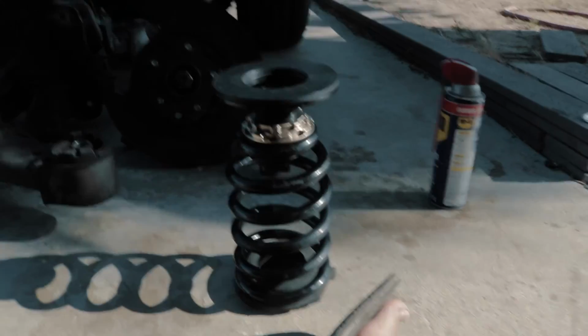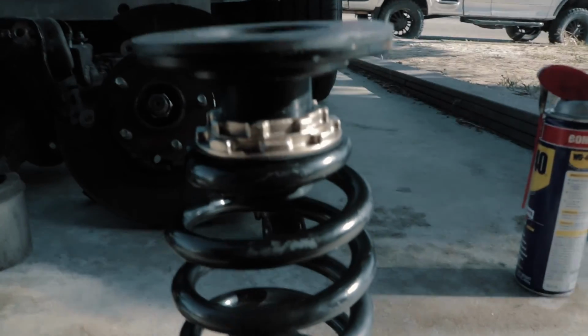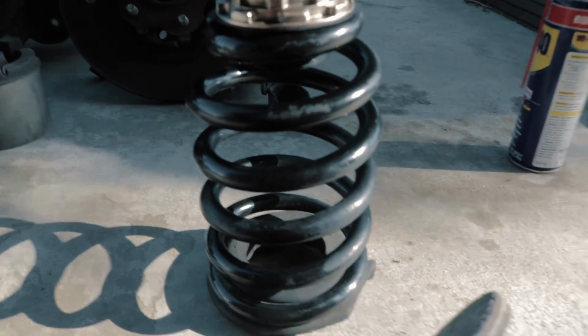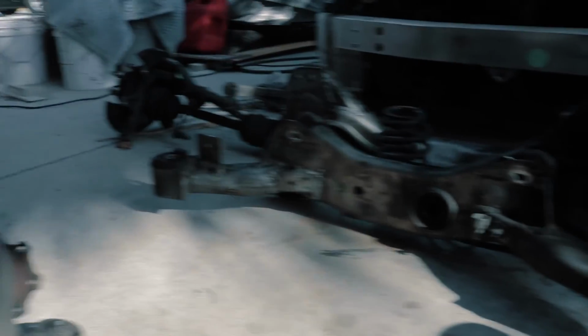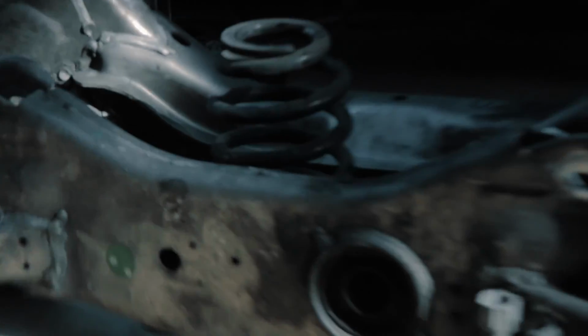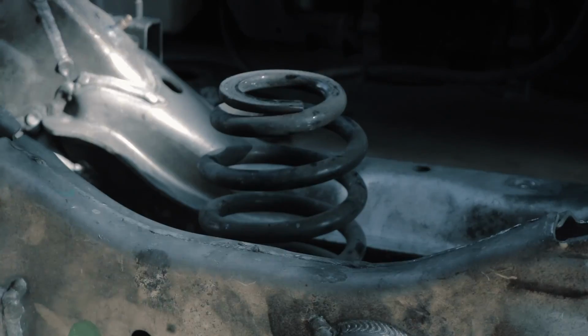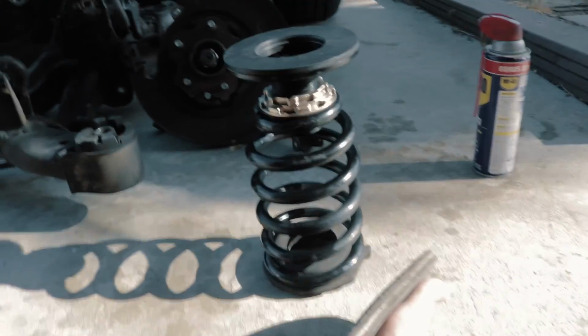Then that side's next. But I got the collar clean. I ended up using a toothbrush to get them clean. I got the spring itself cleaned as well. And so now I'm gonna go start putting on the arms. And I still need to clean that spring right there. That one right there, right? But we're making progress. This is good. Good progress. So let's go.